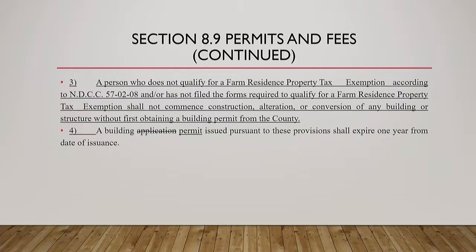So those are the recommended changes. I know we had some discussion a couple of months ago about how to amend the zoning ordinance. And during the research, we found out what is in the Century Code in both 54 and 57. Based upon that, the need for consistency with state statute and also bringing some of these terms consistent with actual terms that are used. Staff recommends approval of the proposed amendments, and I'm here to answer any questions you may have.